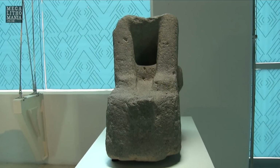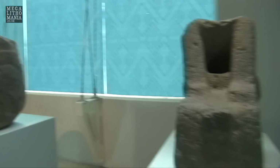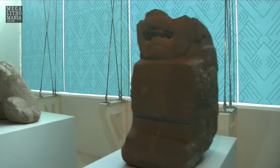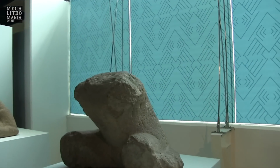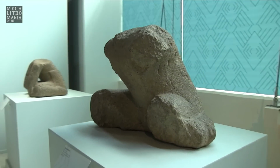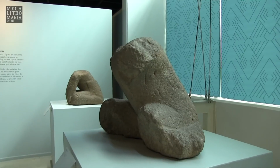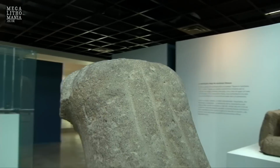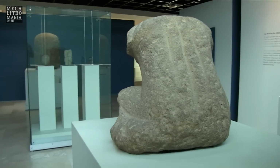So this one is Monument 74. This one is Monument 75. This one, Monument 31, is in a leaning forward position here. This is something like we find from El Azuzul near San Lorenzo. And we can see that there's striations down the back of this one.